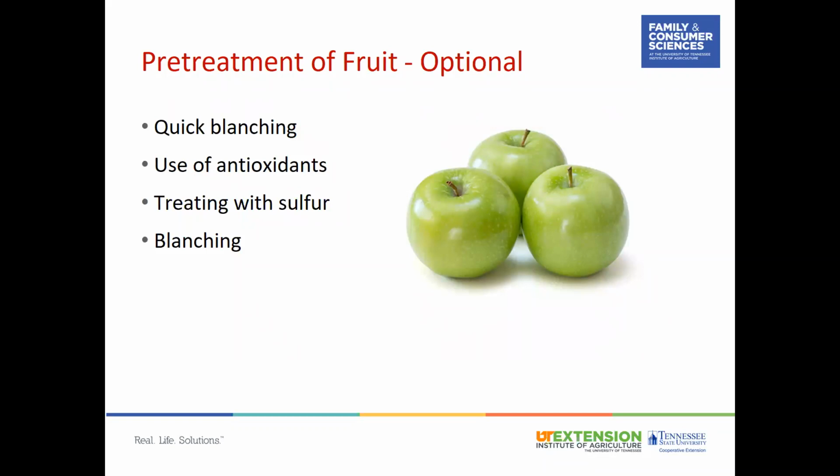This is done outdoors. The sulfur retards spoilage and prevents darkening of the fruit. It also reduces the loss of vitamins A and C. Soaking fruit in sodium bisulfite is similar to sulfuring, but not as effective.